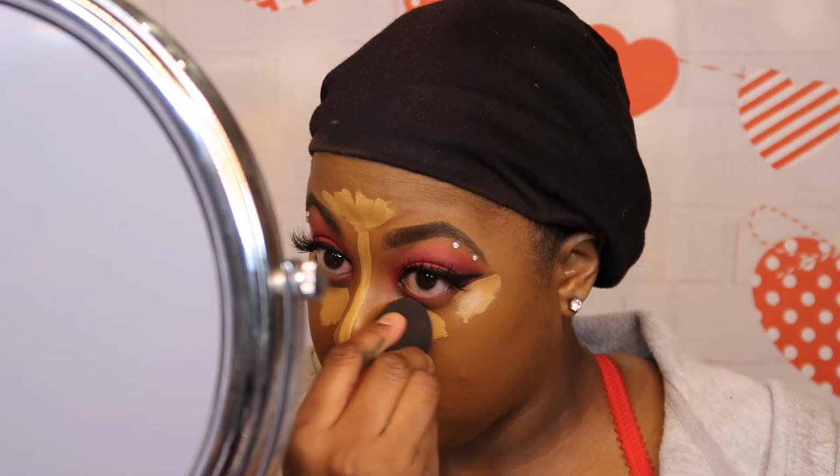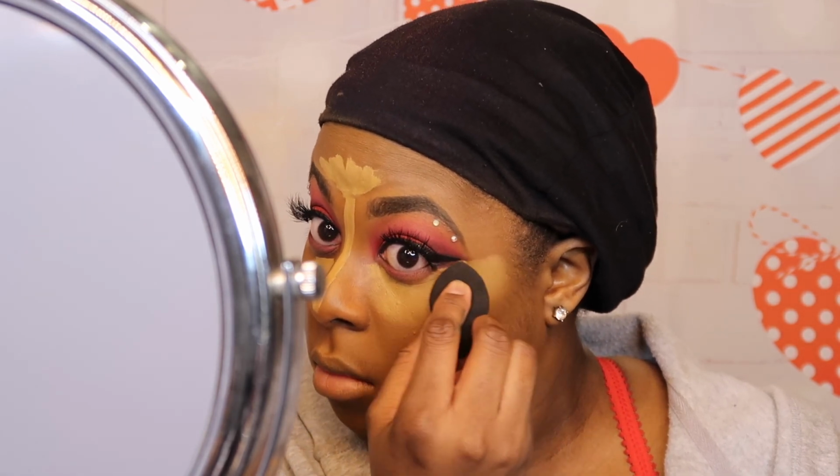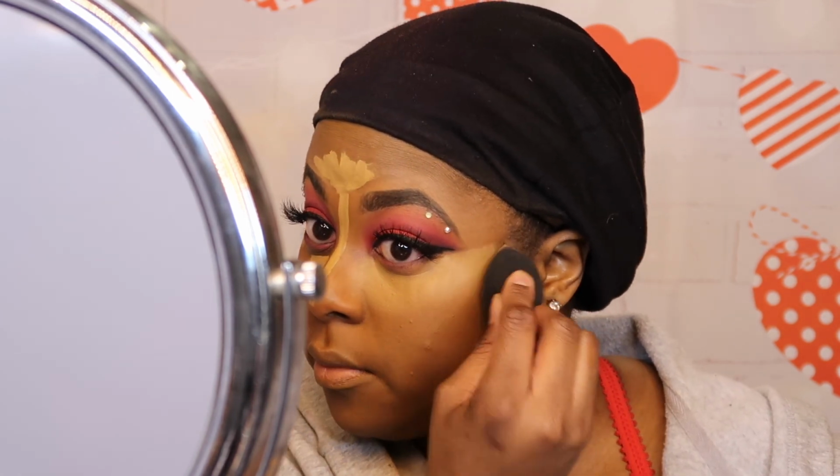Now that our concealer is in the right spot, blend, blend, blend. Blend until you cannot blend no more. And then when you think you can't blend no more, blend some more.